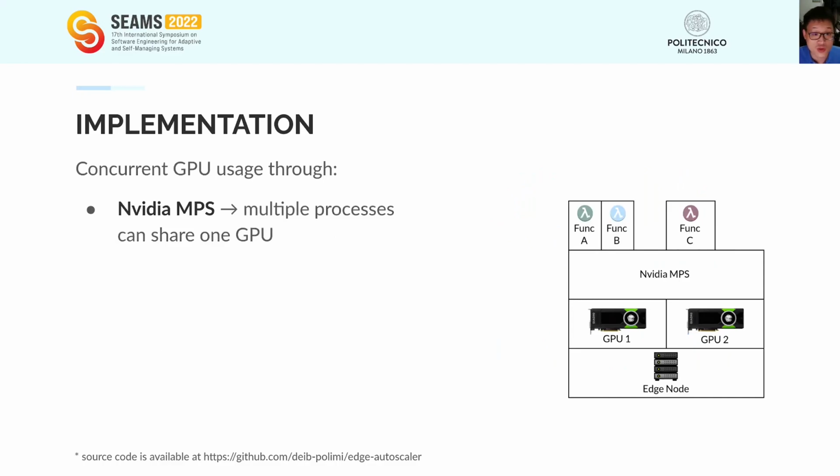We also took special care when managing GPUs. Usually in Kubernetes and K3s, one function can reserve at minimum one GPU device. However, allocating a whole GPU to a single ephemeral function is often a waste of computational power. So, to provide an efficient usage of GPUs, we used the NVIDIA MPS to allow multiple processes to share one GPU.